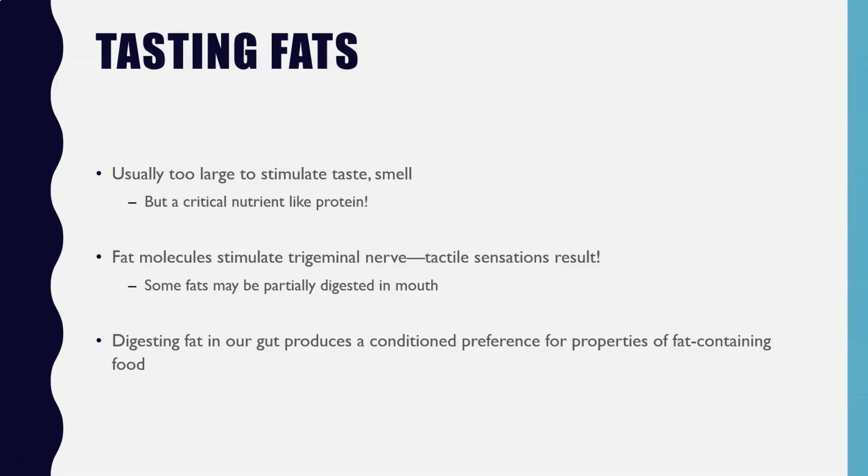Generally what we're going to find is that fat is too large of a molecule to actually stimulate taste or smell, but it is a very critical nutrient, just like protein is. But like we saw with smell, fat molecules are large enough to actually stimulate the trigeminal nerve, which is a part of our somatosensory aspect related to our face. So when we eat fat, we actually get a bit of a tactile sensation as a result. And some of those fats may actually end up being partially digested in the process.